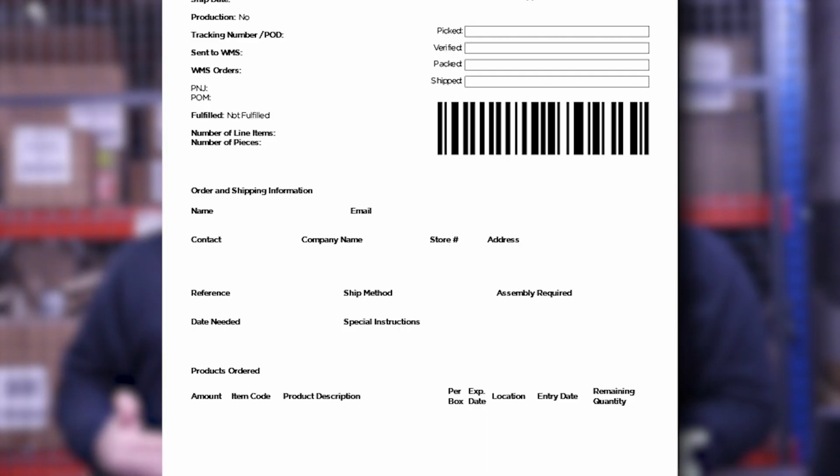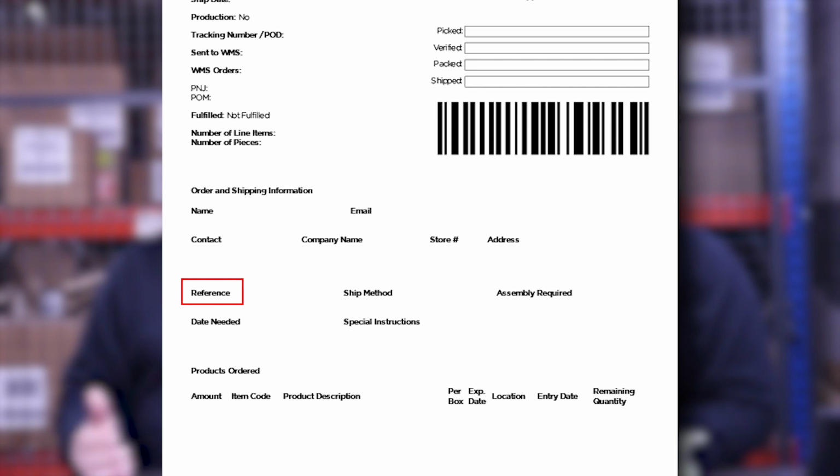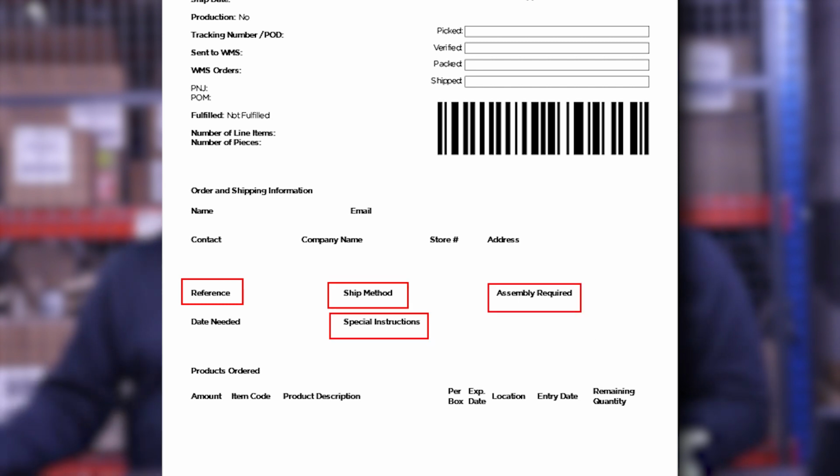Renisha, talk to me a little bit about the different items on these orders. I think the biggest thing would be making sure that your address is complete. We need to make sure that the unit or apartment number is included, that the zip code is matching the state and city as well, and then also a telephone number is definitely necessary. So I see here there's other items mentioned too, like reference and ship method, assembly required, and special instructions. Talk to me a little bit about those.